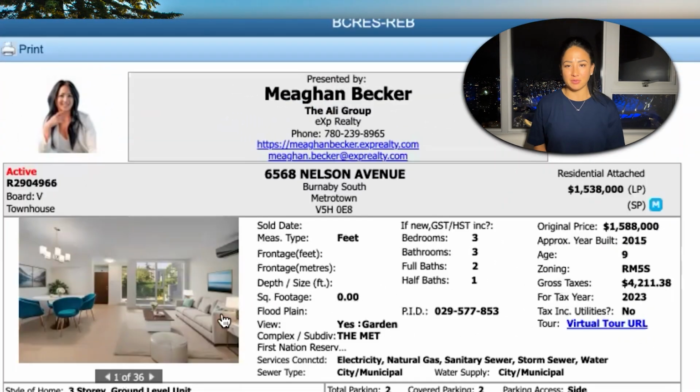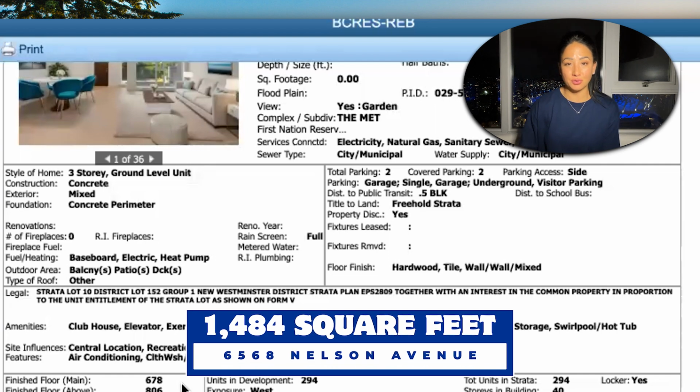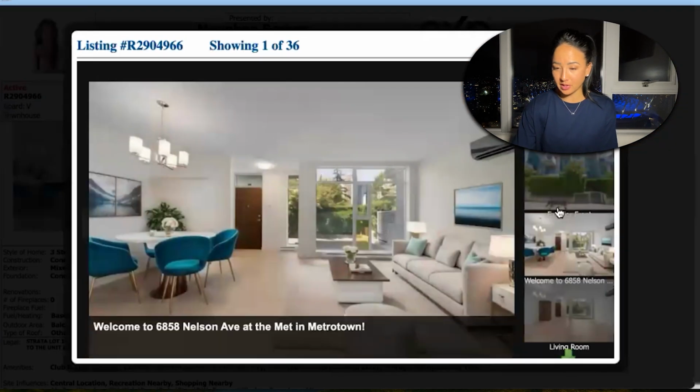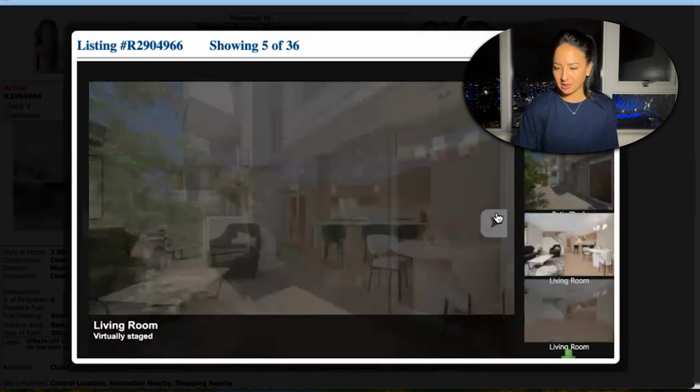So this is a townhouse built in 2015, currently on the market for $1,535,000, 3 bed, 3 bath, and then we're 1,484 square feet on 2 levels. So newer property here, right in Metro Town. Nice bit of outdoor space here.